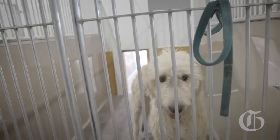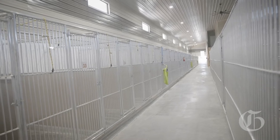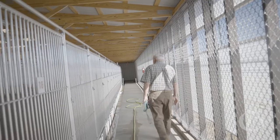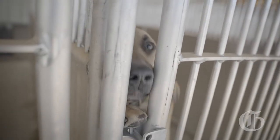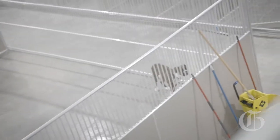The building itself is about 18,800 square feet, heated floors. It's got inside, outside runs. Basically, every dog gets a two-room suite. They've got facilities so they can come and go on their own whenever. So it's much easier, much better for the dog.